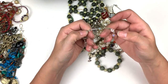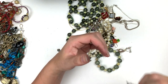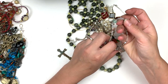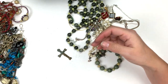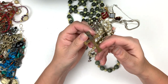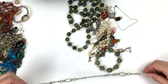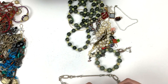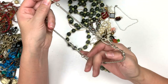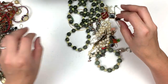Toggle clasp. Homemade, hand beaded. This is stone? Yeah, it's a stone. No, these are sharp. These little crystals are always so sharp. Here we have a pendant of the crucifix. It's dirty. This is one of those sticky chains. And it looks interesting, but it's sticky and kind of cheap, so that's the lot too.